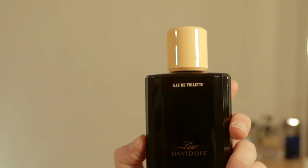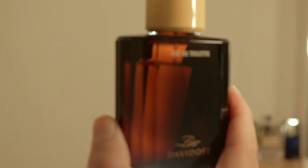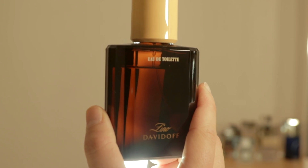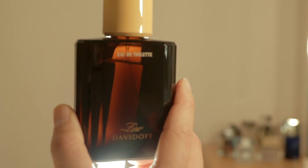Okay, Zino by Davidoff. Maybe you can see, I'll just come closer so you can see this. Now I'll bring my lightsaber so you can see how much is actually left in this bottle. You can see how much is left in this bottle right there. And I've only used a little bit of this. The reason for that is because it's my second bottle of it in the space of 4 years. I went through a 125 ml bottle of this, and now I've probably gone through another 15 mils out of this bottle as well. I love it, absolutely love it.